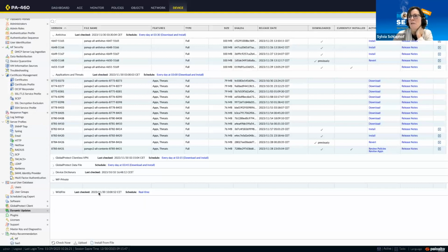Previously, you were able to schedule the download of new signatures or new hash files coming from the WildFire every 5 minutes or every 5 seconds. But now you will have a schedule which is called real time. Real time means that there's an ongoing session from your firewall to the WildFire cloud, one session which stays open all the time. And here you will have updates every few seconds.